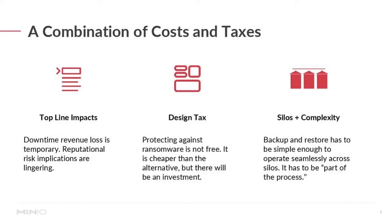Second, you're going to have to spend to defend. There's no way around that. Designing immutable systems is a cost that you can think of as a tax that's being imposed by the ransomware. And whether you choose Veeam and MinIO or someone else, don't skimp, because you don't want it to be a career-limiting move. And third, you have to attack complexity in silos. Think of this as a tax as well. It takes time and effort and good design to make immutable backups part of the fabric of your organization. So keeping things simple is going to assure adoption of that process.